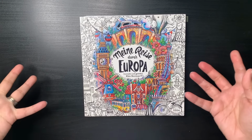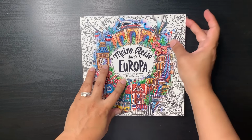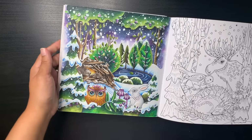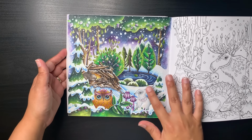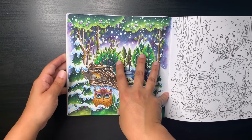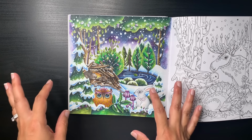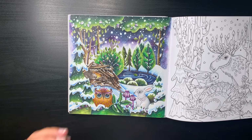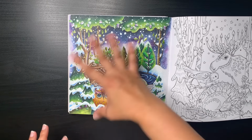Then I have another Rita Berman book, the Europe book, and I know this was very early on in the year. This was in January, a winter page, and I had a blast with this page again. Now, this is a very different effect to what I just showed you, which was quite soft and subtle with the soft pastels. Here, I used the Derwent Inktense pencils, and it's the first time I've used them in a Rita Berman book, and so much.